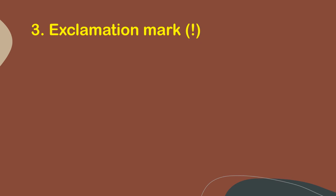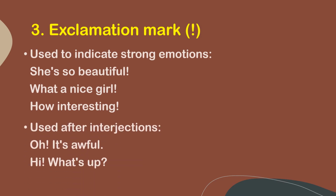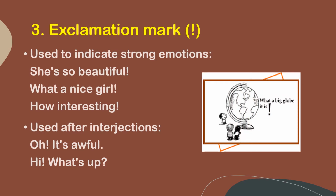The third punctuation mark which is used at the end of a sentence is an exclamation mark, used to indicate strong emotions. She's so beautiful! How interesting! What a lovely rainbow! Also used after interjections. Those are the sudden words that come out. Oh! Wow! Hi! Okay! What a big globe it is! So these are where we use the exclamation mark.